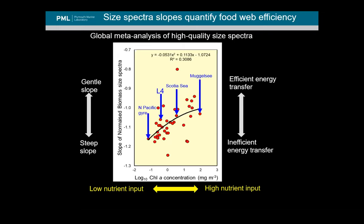On the opposite extreme, the top right, this is a landlocked, inshore lake. It's a lake in northern Germany, which is in agricultural land, with rich nutrient inputs, and very high chlorophyll, and relatively efficient energy transfer through the food web. It all falls somewhere in this spectrum.